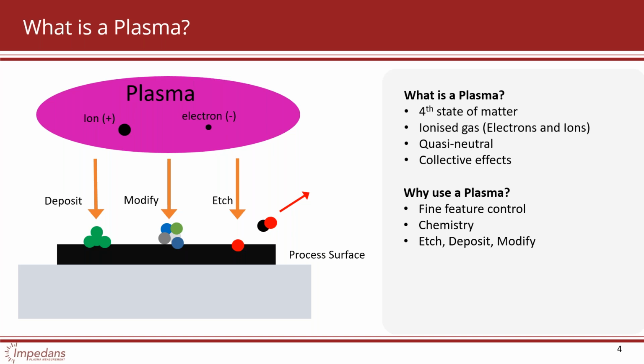So why do we use the plasma? In plasma processing, typically we have some fine features that we want to etch or deposit. We use the plasma because we can manipulate ions, which are basically the size of an atom, and we can manipulate those to give us an etching feature or a deposition feature. So we use the plasma to give us control over ions and electrons, to give us that very fine feature control. We also use it to activate certain types of chemistry, which do processing on the surface. So typically we either etch, we deposit, or we modify the surface in some way. I understand this is fairly basic stuff, but we'll bring it right back to where we are.